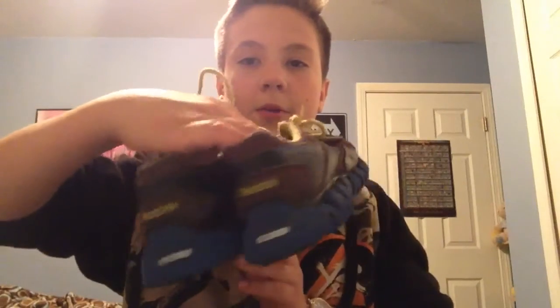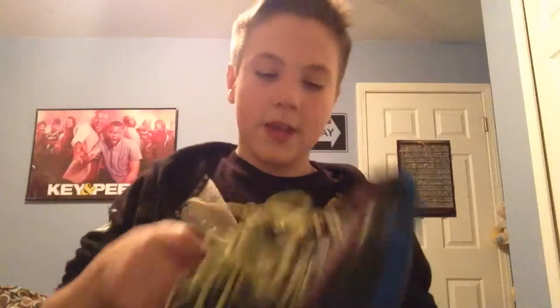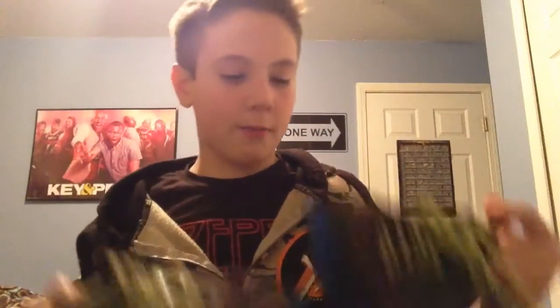These next pair of shoes I've had forever. These used to be my older brother's. They're about 8 years old. My brother wore these, and now that brother, I think, is like 14. Yeah, he's 14. These are really flexy. These were my gym shoes, but I don't have gym anymore since that was last trimester. And they're pretty good shoes.